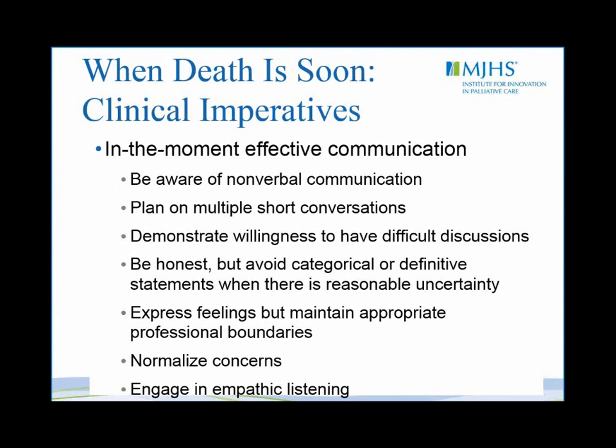And finally, there is our concept of empathic listening, another skill that it's important for specialists in palliative medicine to acquire.